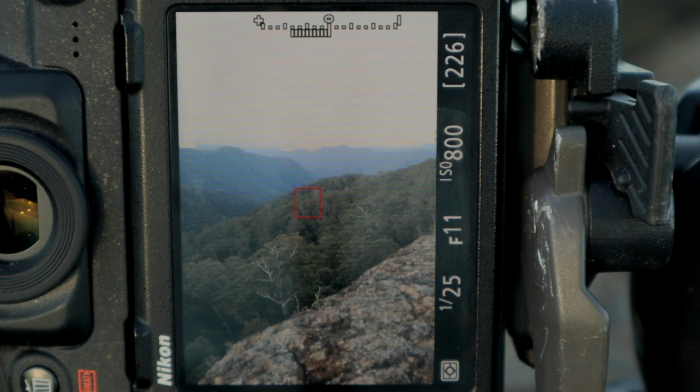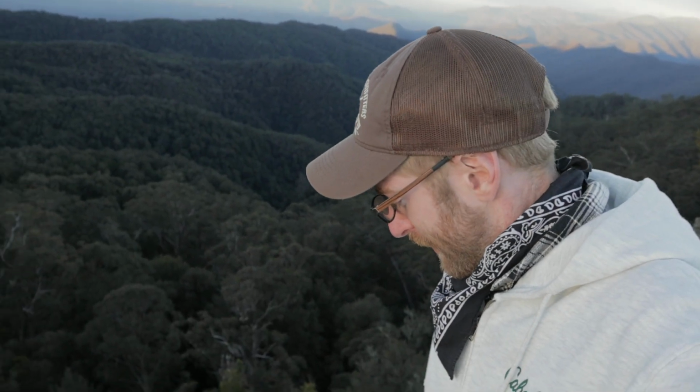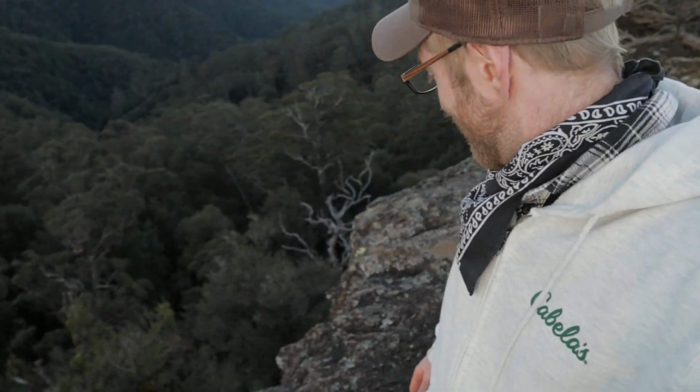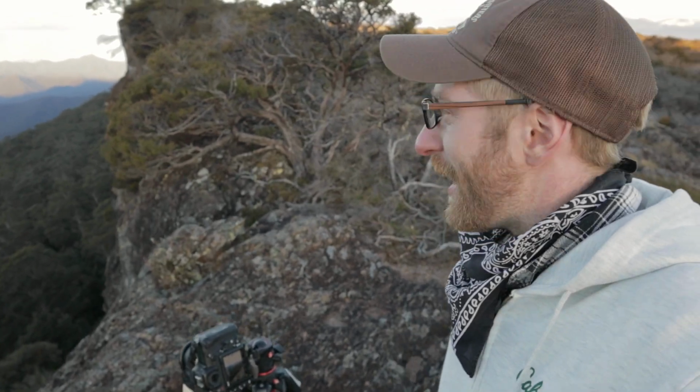So pretty basic composition. A real simple composition, and a little bit sketchy because I'm right by the cliff, but not too close. Still got about a couple of feet, so it's not too bad.